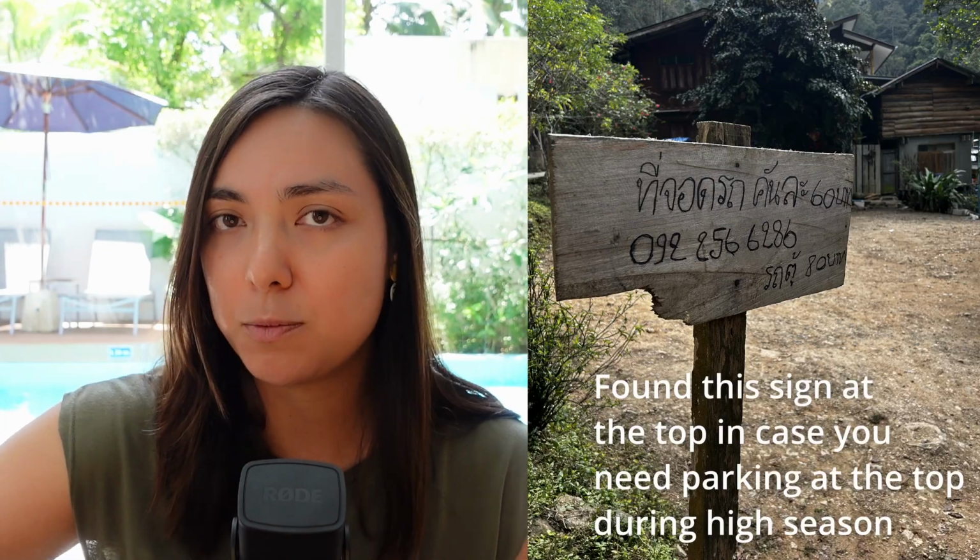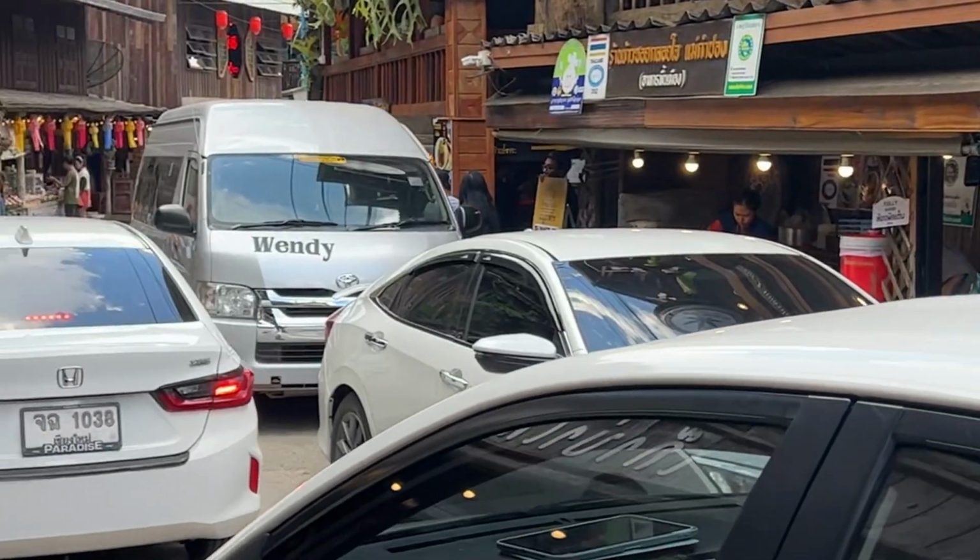So in high season, you will need to show hotel booking so that the car can go past the parking spots. In low season, that's not a problem. You can just drive up. The reason why they stop the cars at the bottom is because of the traffic jam it creates. And it's also not very nice for the visitors because it's such a cute little village, but if you have the cars there, even if they drive in walking speed, it's not nice.